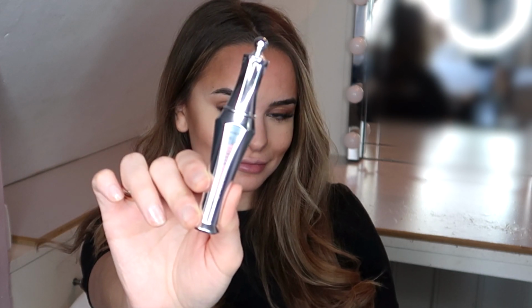I'm quickly going to gel up my eyebrows now that I put the color. Didn't that do such a good job? So for that, I used the 24-hour brow setter from Benefit just to set it up.